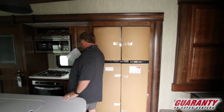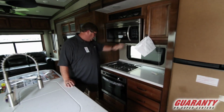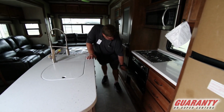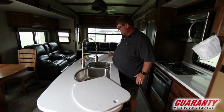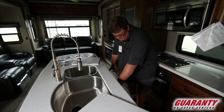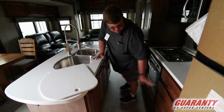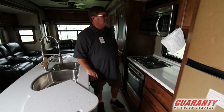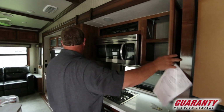Then working our way over here, you got a convection microwave oven, you got the new gas top with the bigger burners, glass oven there, you got the nice big island here, double stainless sink, lots of storage underneath, you got drawers, cabinet space under there, that nice drawer, solid wood construction. Heartland, so very good quality. You got storage there. They use residential type hinges.